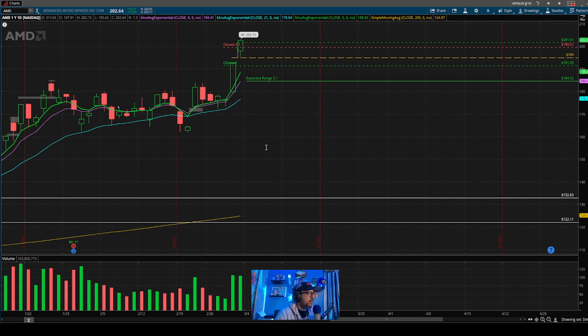There it is. So we have 202.64, our closing price, and we're going to AMD. Oh my God, I thought it was Target. It's AMD, guys. $12.08 for AMD. That is your anticipated move. Think you can make some money on that? 214.72 to the upside. Wow.